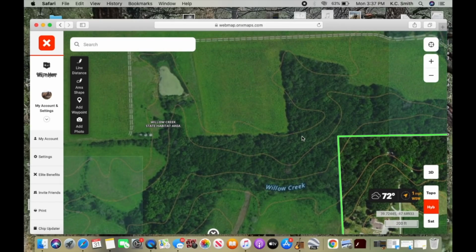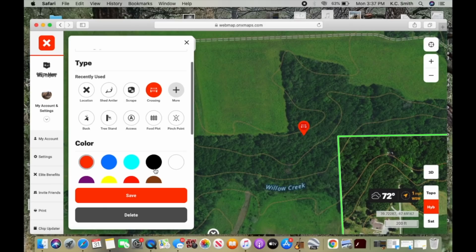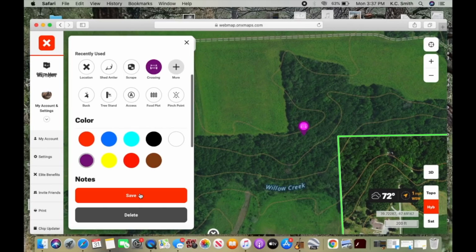Right here. I didn't mark it, but I know exactly where it is, and I'm going to go ahead and mark it right now, okay? We found a fence crossing in the video. You probably saw us talking about it quite a bit. I'm going to mark it as purple to show that it looks like a good hunting spot.